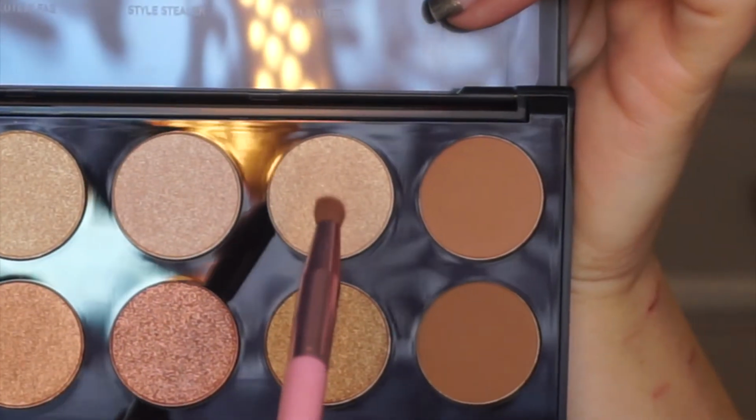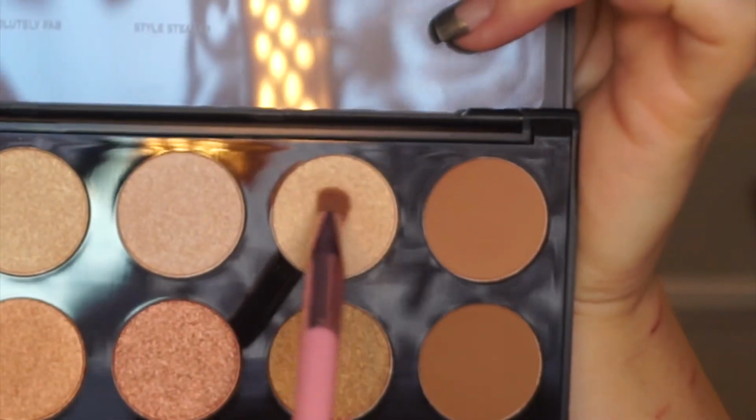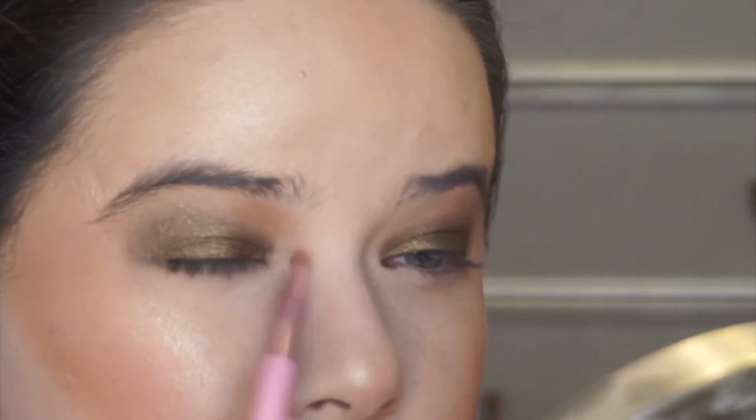Before I move on to anything else, let's do the easy part. I'm going to be applying shade number 6 onto my inner corner. So a little pop of champagne here. And I'll probably add some to my highlight, to my brow bone as well.